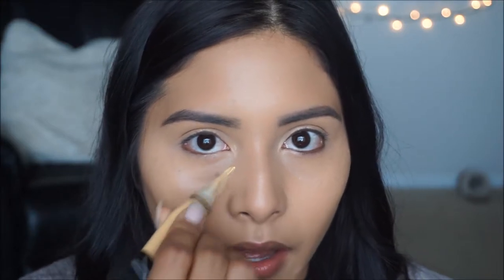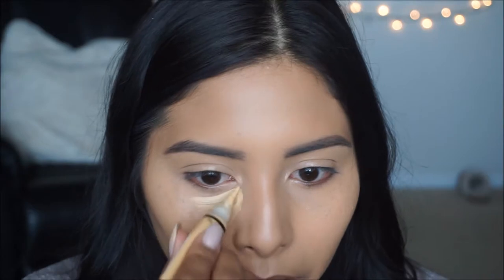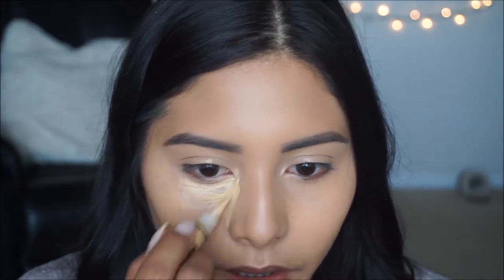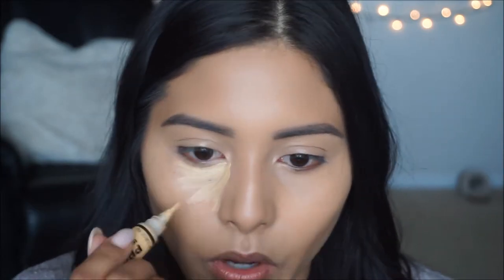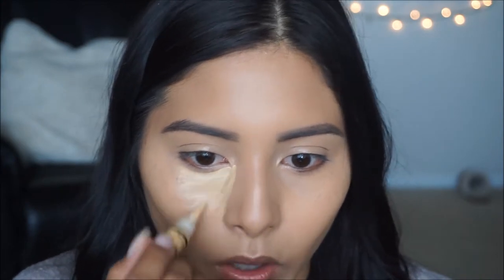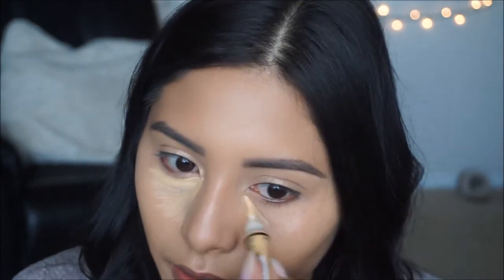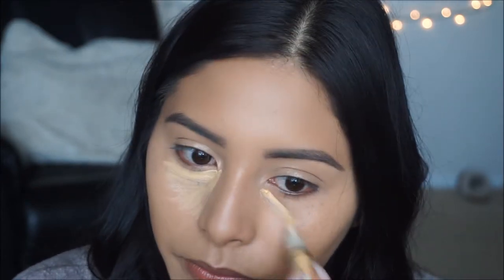and I'm just going to take a little bit of this product, and I'm just going to go ahead and dab it right in the inner corner area of the eye. And this will just highlight a little bit. For everyday, I don't contour or highlight as much, but I still, on everyday looks, want to look nice and fresh. So this helps do that.